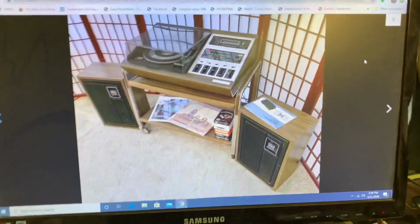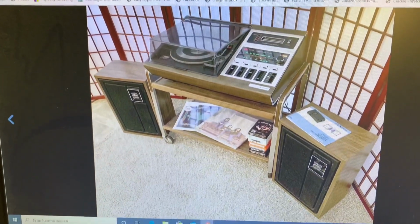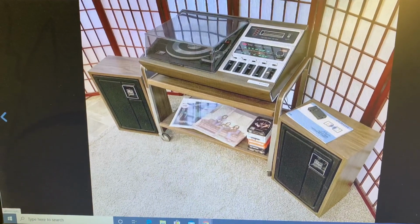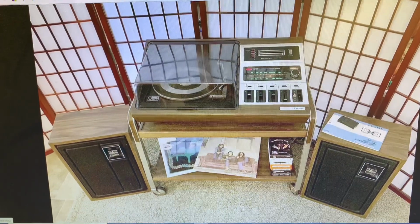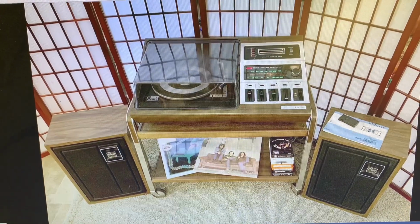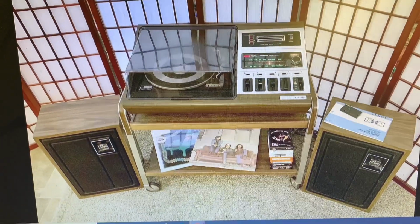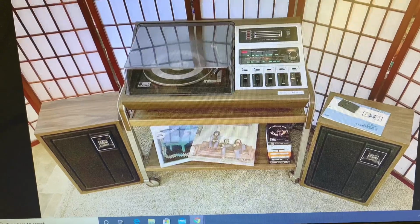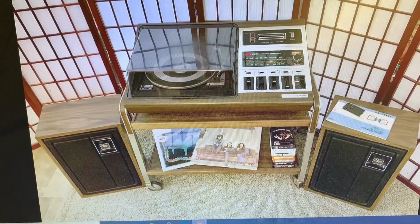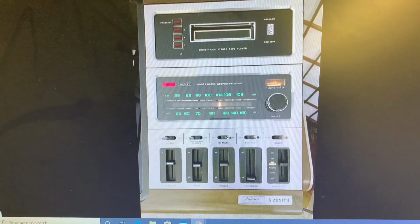A couple stereos sold over the weekend. On Friday, this one sold on Facebook Marketplace. This is a Zenith Wedge. I also found this on Facebook Marketplace at a nearby antique mall just down the street from me. They're asking $100 for it. I went and checked it out, and I offered them $50, and we finally settled on $80. I'd actually had my eye out for one of these because I think they're pretty cool looking.